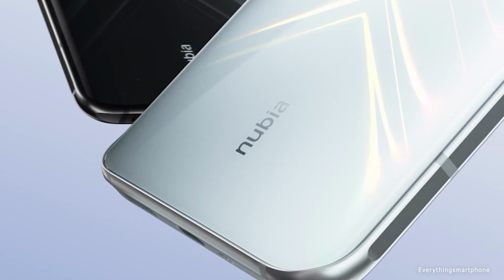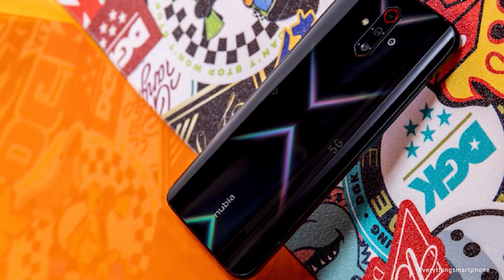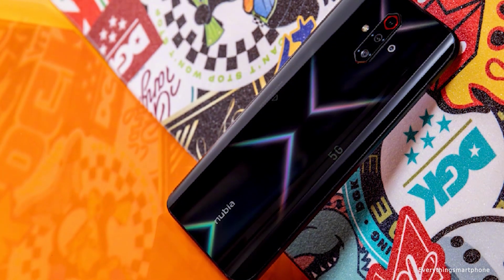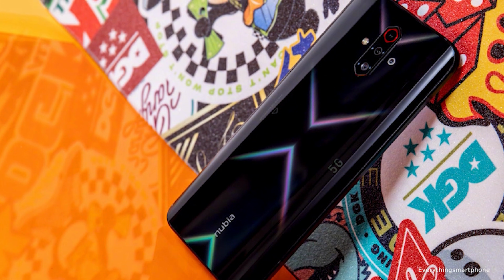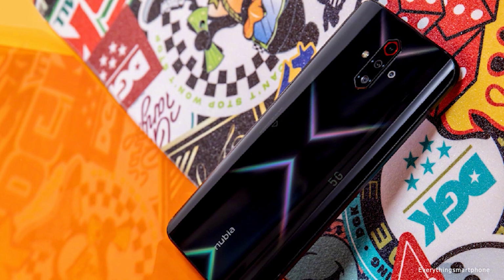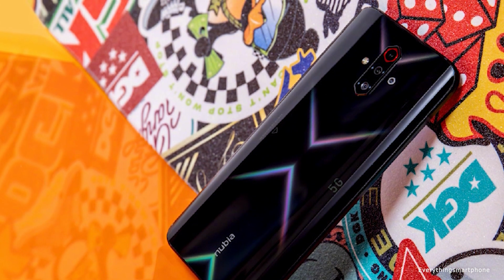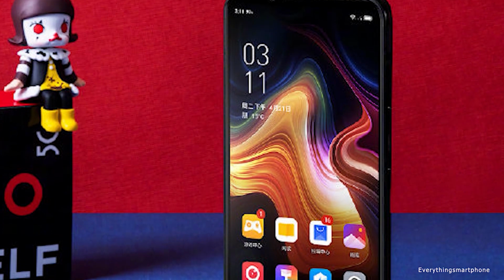For the main camera option of this smartphone, it has quad camera setup on the back side. Start with 48MP main shooter with f1.8 aperture and the 8MP telephoto lens with f2.2 aperture and the 2MP macro lens with f2.4 aperture. And the fourth camera is 2MP depth sensor lens with f2.4 aperture. On the front side, it has 12MP selfie camera.